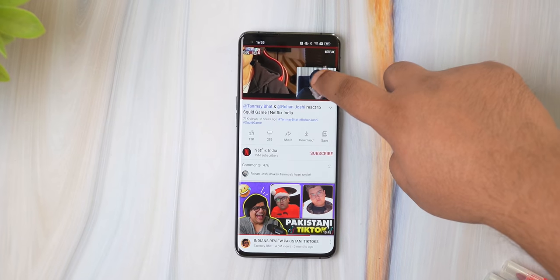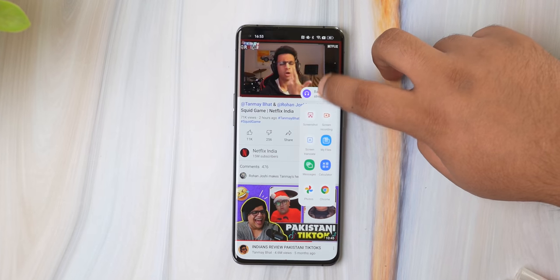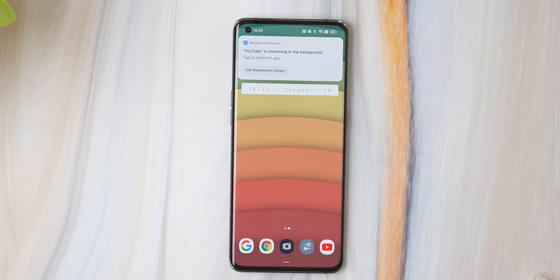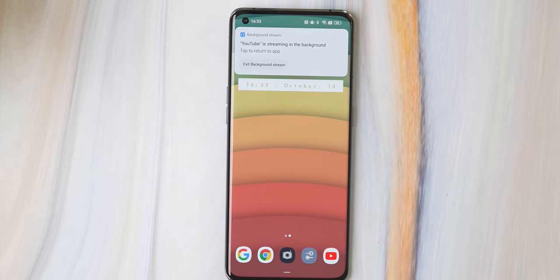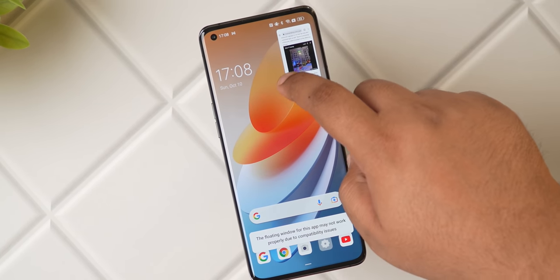And there's this new background stream option that pops up in the smart sidebar when you're watching any video on a streaming app like YouTube, Netflix, or Prime. What this essentially means is that you can actually listen to the video in the background. It works even if you don't have a premium account on YouTube. How cool is that?